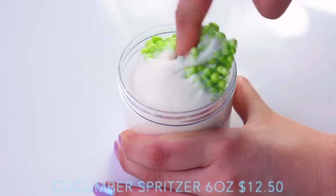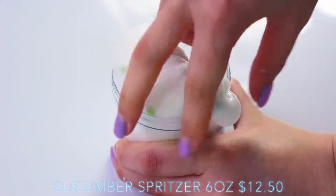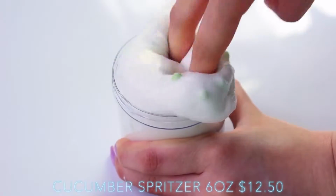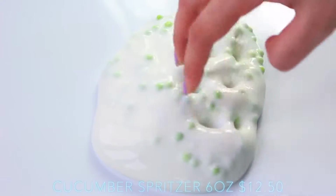Cucumber Spritz is probably my favourite slime from her because I love the crunchiness at the beginning, and then I just love the gloss underneath, and that the foam beads don't make it uncomfortable to play with, it just adds a tiny bit of texture. And this inflates so much and has the most gorgeous fresh scent, so you don't get sick of playing with it.